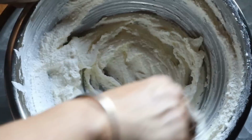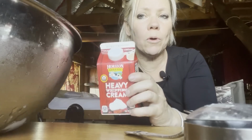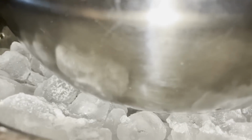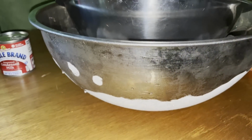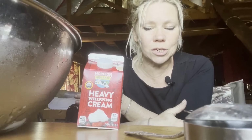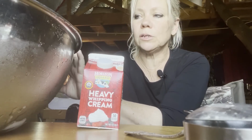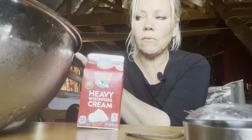So what I'm going to do is go ahead and whip up the heavy cream. By whipping your heavy cream inside a really cold bowl or setting your bowl inside a container of ice, you ensure that that cream is going to come together quickly and nicely. If you were to do this in a warm condition, you might find that you wind up making butter instead of whipped cream. And I've done that. It's not ideal. So I've learned to pre-chill my bowl, set it in a bowl of ice, especially in a hot climate like it is today. And then I have no issues with getting the whipped cream to whip up nicely and quickly.